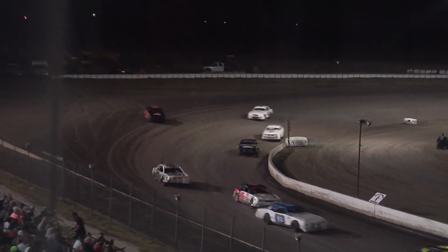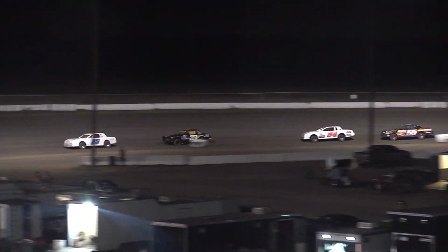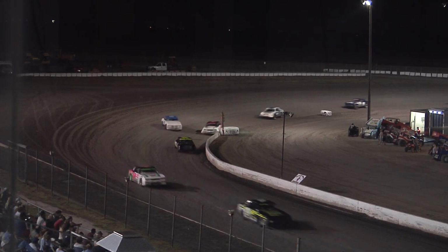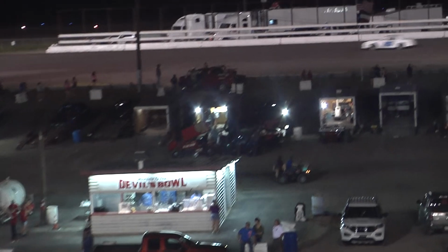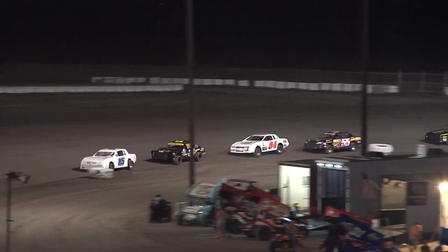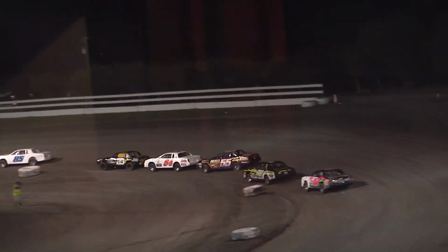Your leader, the 85X of Choate. Then it's the 23 of Don Jensen, the 84 of Tom Arends, the 55 of Lee McCullough, the 98 of Chris Davis, the 71M of Tommy McKinley, the 123 of B.A. Jensen, the K13 of Shane King. Jeff Jones now taking over that position from Shane King. All right, Jensen moves down to the inside, a little block on the 84 of Tom Arends.